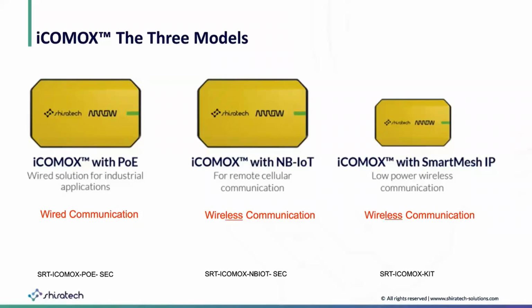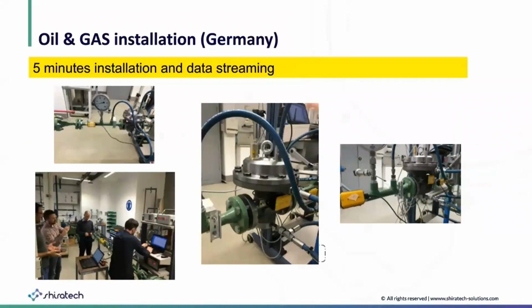The next 3 slides are showing some use cases. The first one is from the oil and gas industry. Here we did an installation for a test center of valves. After a 5 minute installation, the technicians have been able to see the sensor data of the inlet and outlet gas pressure, as well as the condition of the valve. It's a retrofit solution without affecting the given installation. So it was really quick to show the technician the actual data with our Icomox.